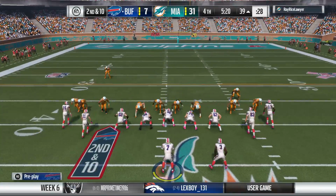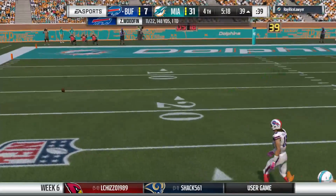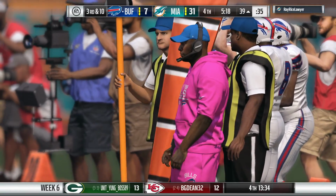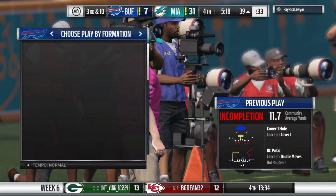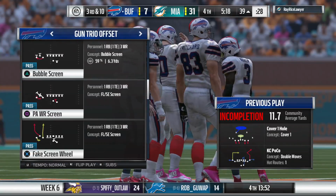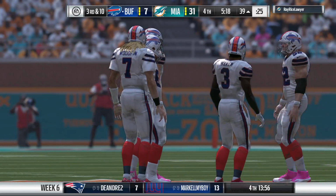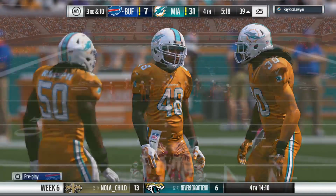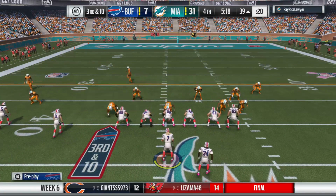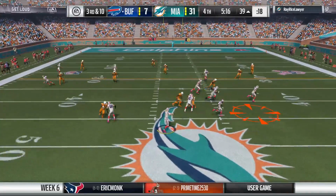He'll try again with the arm here on second down. And he slings one that's incomplete. And the offense looking to pick up the first down after the second down incompletion. And it looks like we've got a dime set here defensively. 6 DBs in the game.